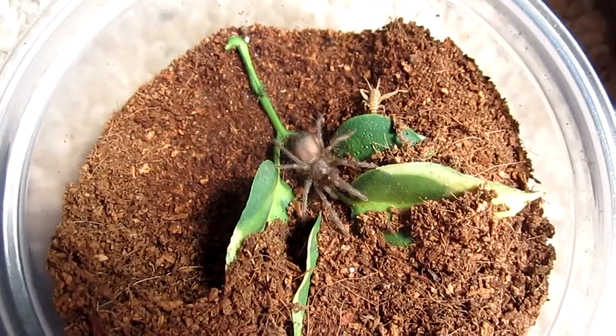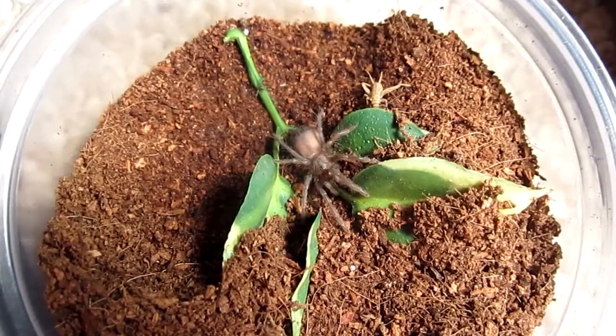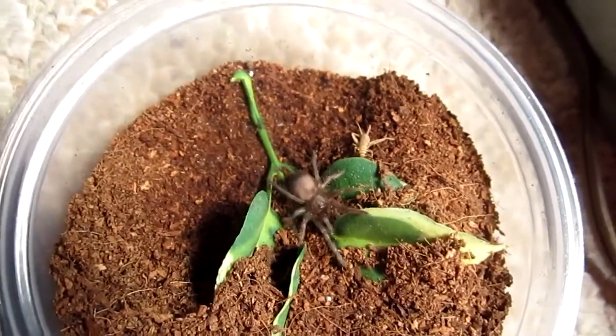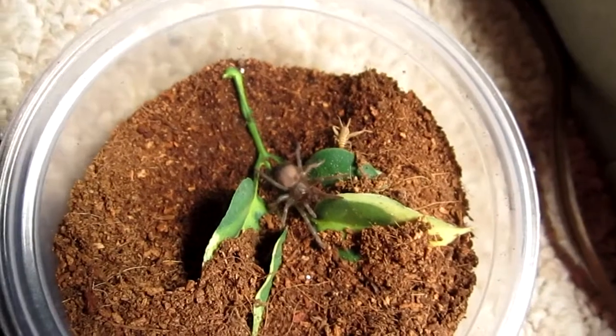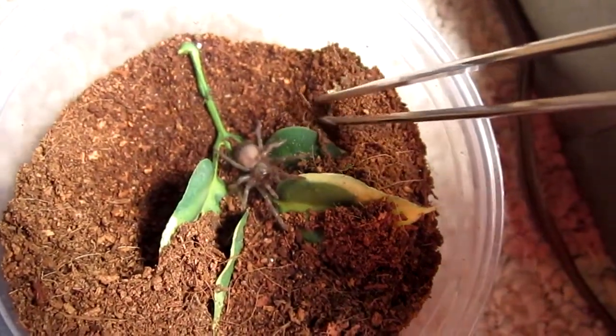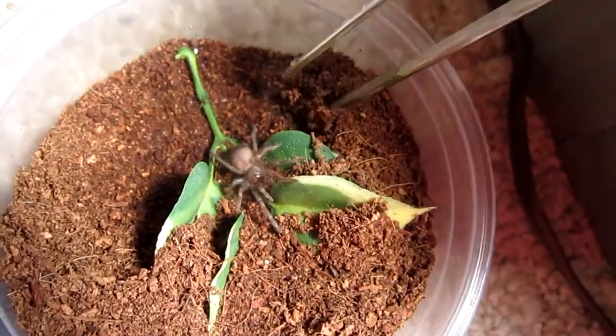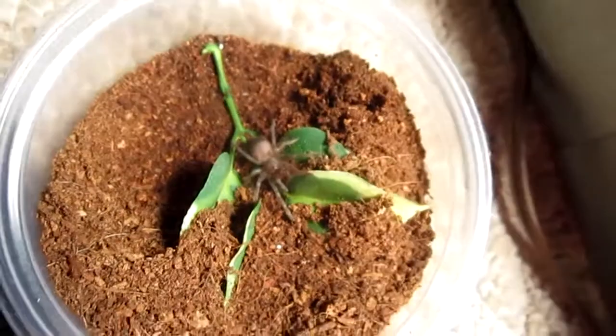Now look, the cricket's not this way. It's behind you. You're stalking in the wrong direction. And of course, the cricket had to be difficult and go under the leaf there.